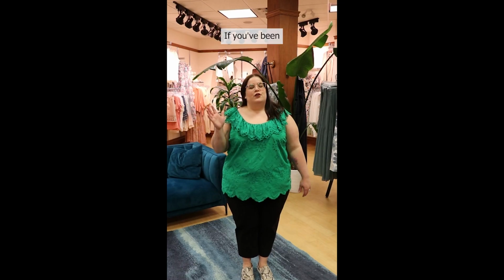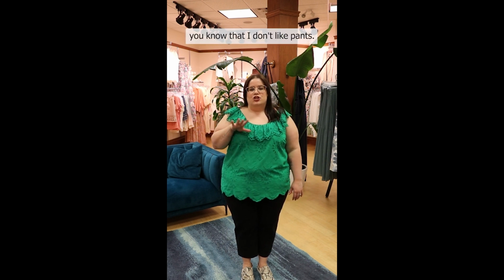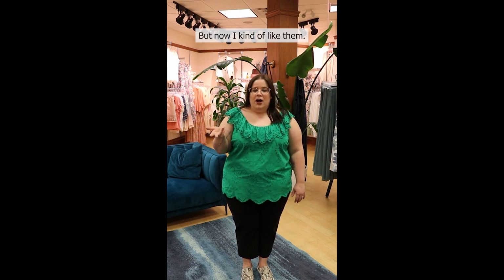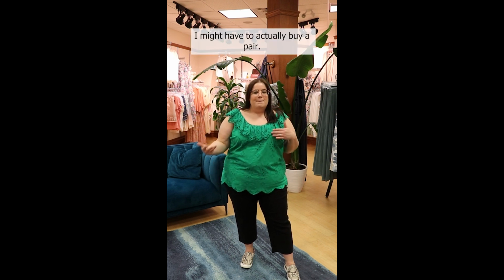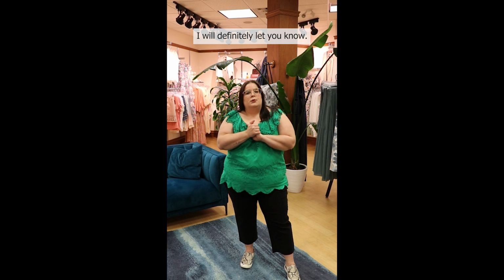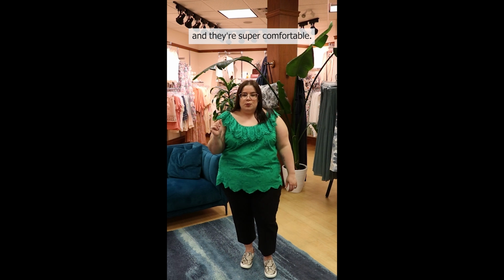Okay, if you have been following along for a while, you know that I don't like pants. I hate pants. But now I kind of like them, so I don't know. I'm very conflicted. I'm not a Robel girly, but these Robel capris are so comfortable that I think I might have to actually buy a pair. They are super comfortable. These are the black Robel capri. I can't remember if they're the Marie or the Bella, but we'll definitely let you know. They do come in two other colors as well, and they're super comfortable.